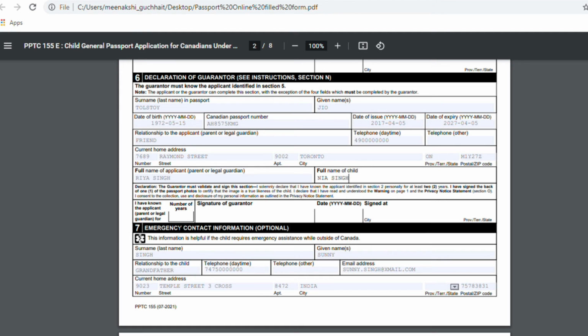That has to be written by hand. So that's why when the form is filled, the printout has to be taken, and then on that printout the guarantor has to enter these details: number of years known, signature of the guarantor, date, sign that. So all this has to be completed by the guarantor.